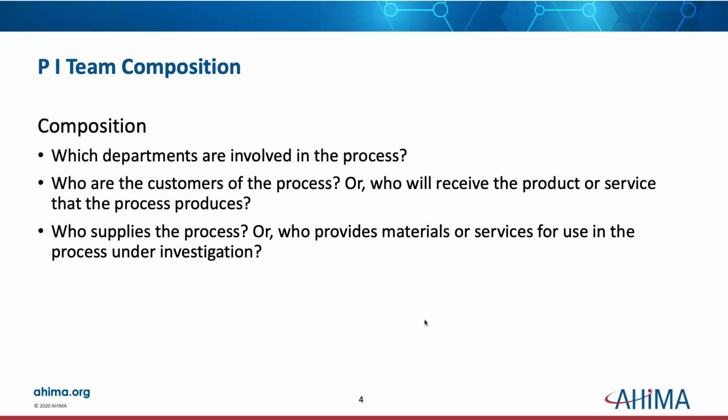Okay, well, how do you pull together your team? How do you decide which departments are involved? How do you decide which people of which departments are involved? Because it's not enough to just say, oh, we want departments. You need people from those departments.